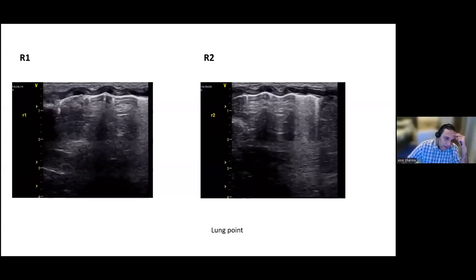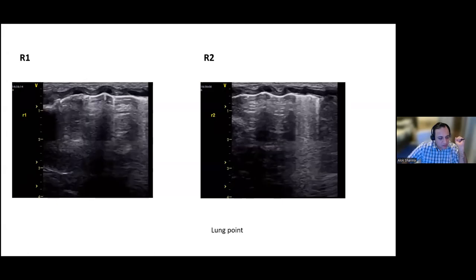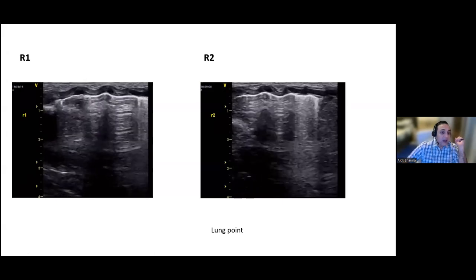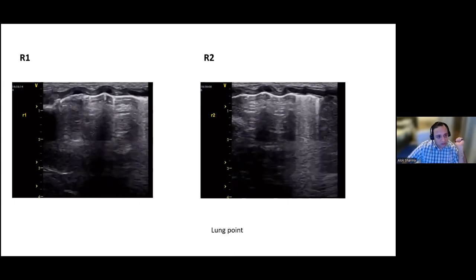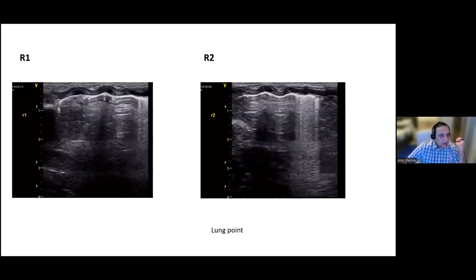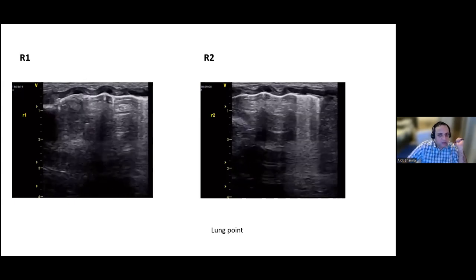The only question that I have at this particular point is, you'd be very close to the thymus. And I just wonder whether the thymus might be coming in there. And the thymus often will pulsate with blood vessels, so you often can get a little bit of artifact there. So I think you probably have a little bit of thymus coming in there in R1, but otherwise you've got really nice aerated lung in the middle with a B profile at the bottom. Beautiful.